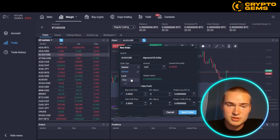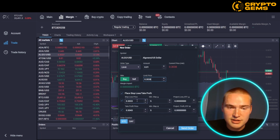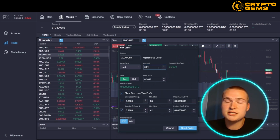So for example, say you would like to buy where we are right now. You can see we're at 30.38. So what you do is at the limit price, I want to buy at 30.38. Then you can set the stop loss at, for example, 30 cents and a take profit at 31 cents. And then you can change the amount you actually want to buy. So let's say we want to buy 100 of this pair. And then you can easily see the projected loss in Bitcoin, the projected profit in Bitcoin, to easily assess your risk to reward ratio and what this trade actually means.